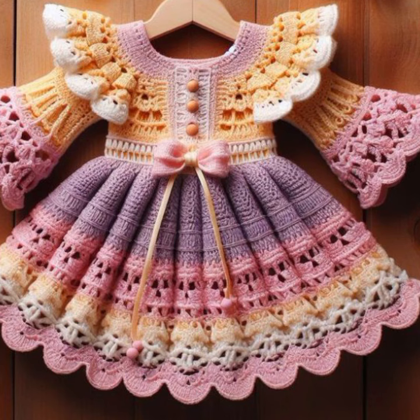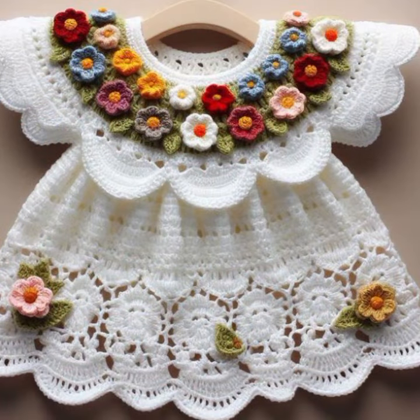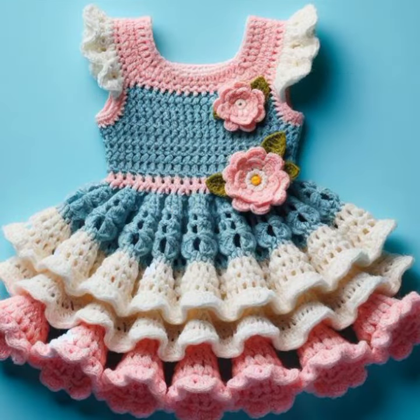Stylish color combination contrasts, knitted patterns, easy to make, easy to wash, beautiful and trendy baby crochet frock designs, stylish frocks for your sweet babies you can see in this my video.